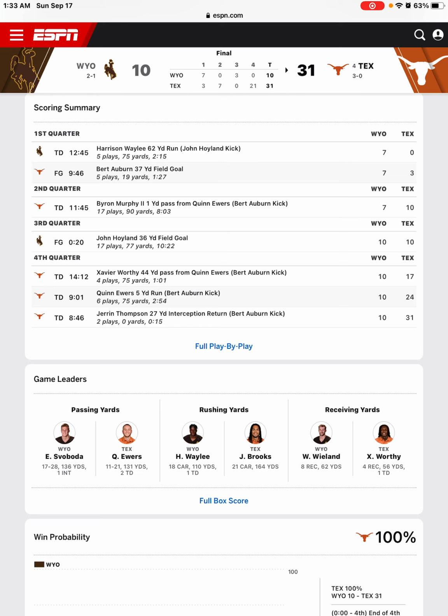Rushing yards, you have Harrison Whaley, who had a good game, 18 carries for 110 rushing yards and 1 touchdown, and had a 62-yard rushing touchdown on the first drive for Wyoming. Then Jonathan Brooks, he was the big key to this game for Texas. He had 21 carries for 164 rushing yards.